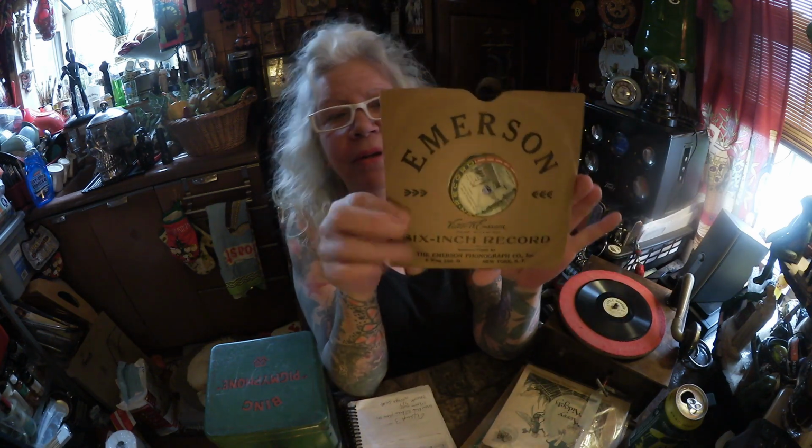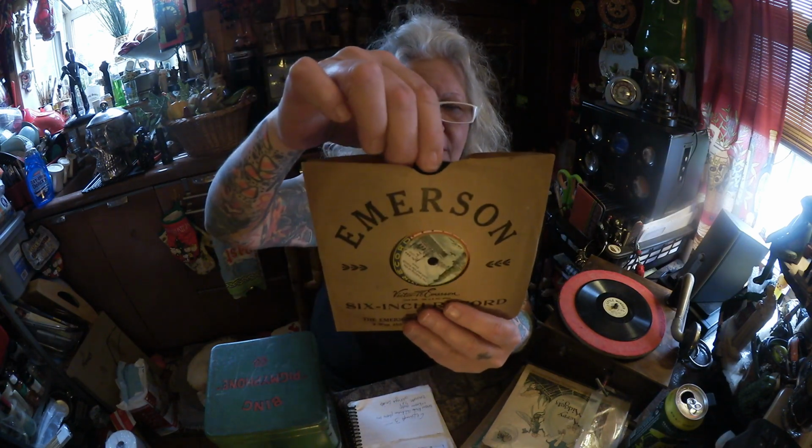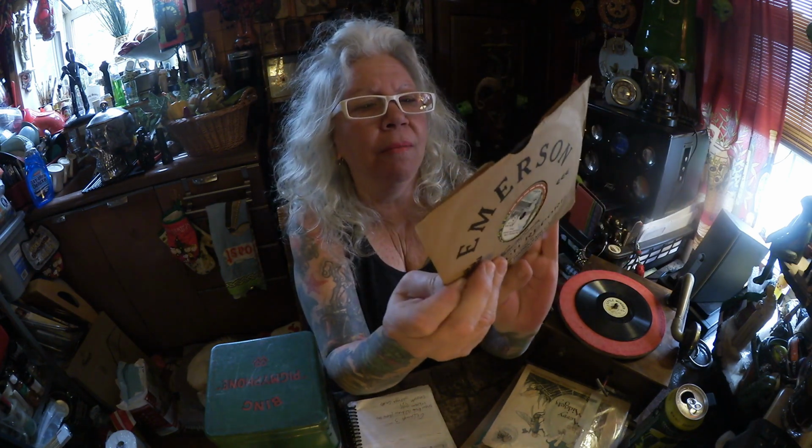Next up, we have Emerson 6-inch records. Look how cute. I have a bunch of these also. I have a whole book full of Emersons. And these are phenomenal. These were not children's records, but they had like a miniature sleeve and everything.